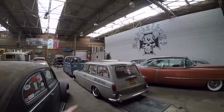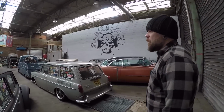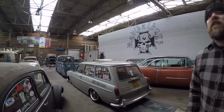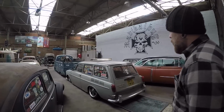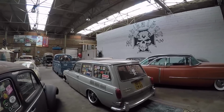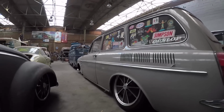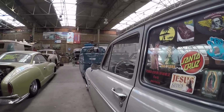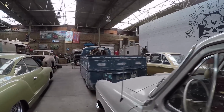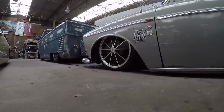Gianni, tell us a bit more about this one. This one is one of my first cars when I began again, because I stopped a few years in the past. And when I built some cars again, this one maybe was the second. So it's static. Everybody thinks it's on air, but it is static. No air, absolutely no air on it.